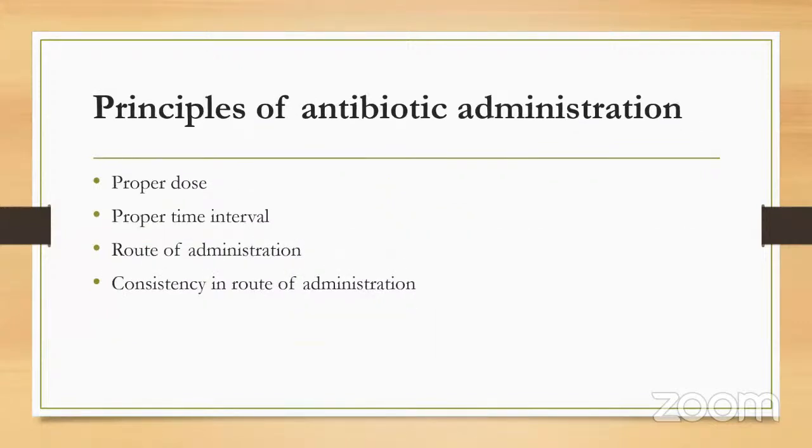So again, when you give the antibiotic, you have the principle of proper administration and proper dose. That means you should know the half-life of your medication. Like penicillin, its half-life is 4 hours. So the interval between the two doses is 8 hours. When it reaches the high level in the bloodstream, that will be at 4 hours. When it decreases to 0, after 8 hours, you give him the second dose. This will increase the antibiotic in the bloodstream and give a better result.